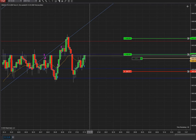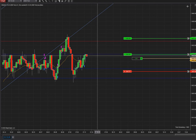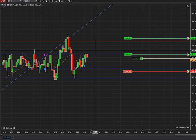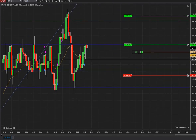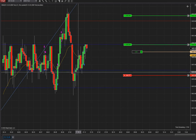That's a really good bar for us if it closed in green, or even the way it sits right now. Really, really bullish bar there. Just one more tick and we would be on our way to get our scalp. Right at the resistance, look at that. Right at the resistance. We need to be able to get over that resistance.